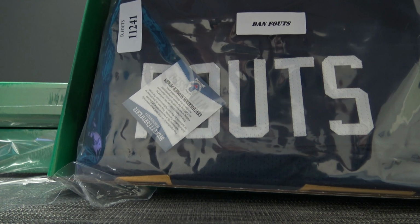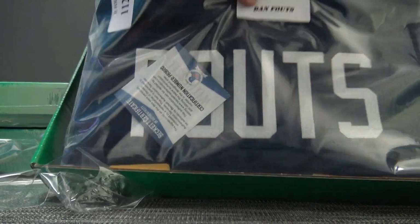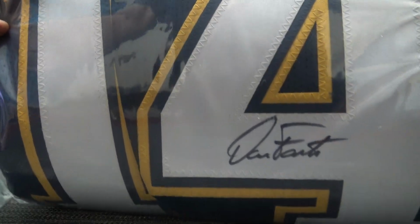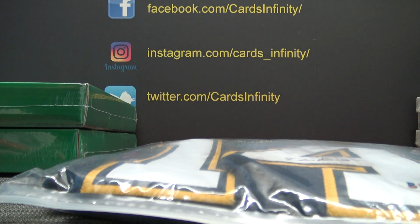Chargers. Nestor got the full-size Dan Fouts jersey. Dan Fouts full-size jersey. What are the chances of that? Fung was two off. Fung has the Jaguars. Fung was two off from getting that jersey. He was in the 26 hole. It went to the 28 hole. Nestor got it.